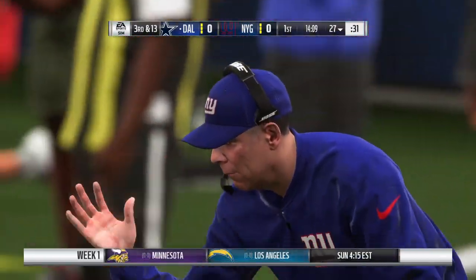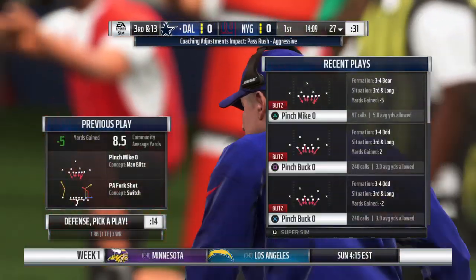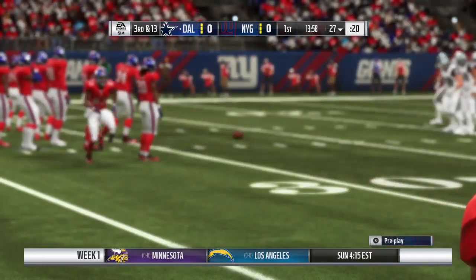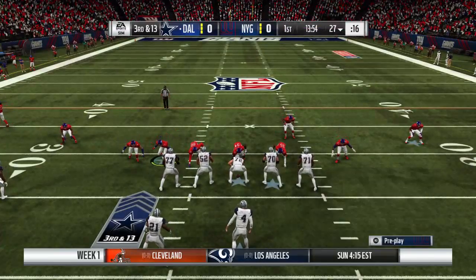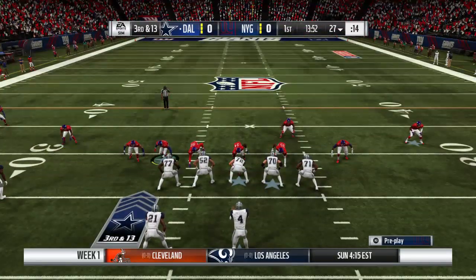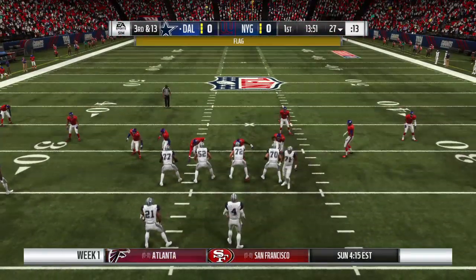Brandon, if I'm an offensive coordinator and I see an all-out rush like that, I file it away because I'm going to use their aggressiveness against them as this game goes on. I'm going to hit them with a screen soon. They'll need a big play here. Will Dak and the Cowboys after the sack. It's 3rd and long.